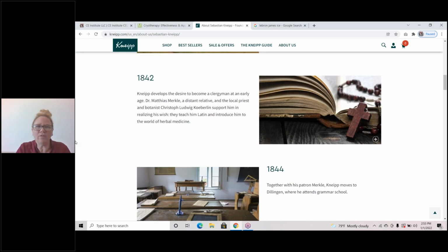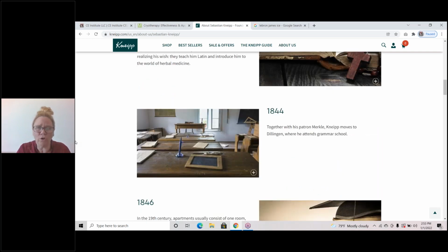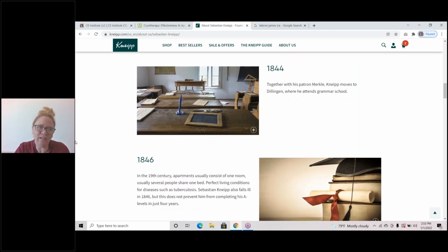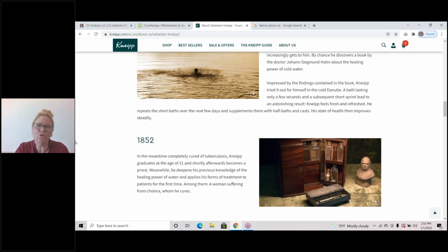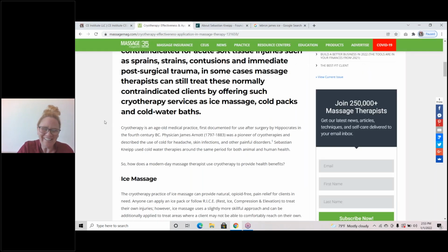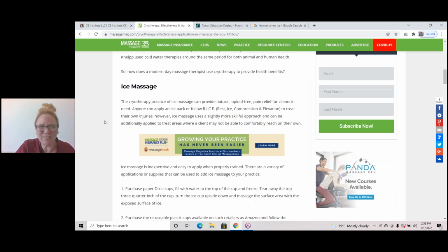So he was a very well-known practitioner. He was originally some form of clergyman, and in his religious order, he wanted to do a little bit more than prayer. He introduced these other alternative methods, and he was able to help several of his followers to improve their health. And that's kind of what you're trying to do today, is use your cryotherapy applications to help people feel better, right? So the first thing that I'm going to review with you is ice massage.